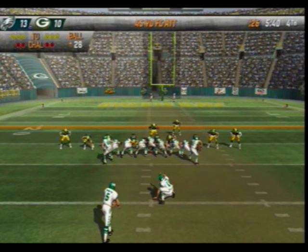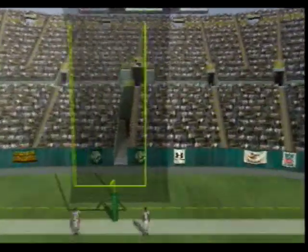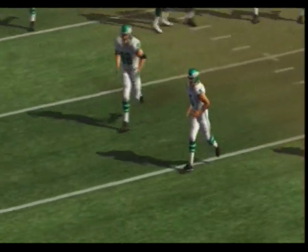This is going to be about a 45-yard field goal attempt. The kick is wide and off the mark.